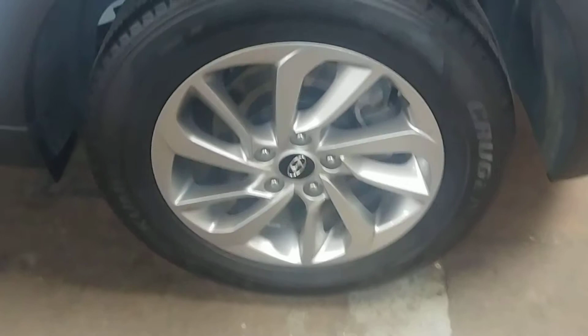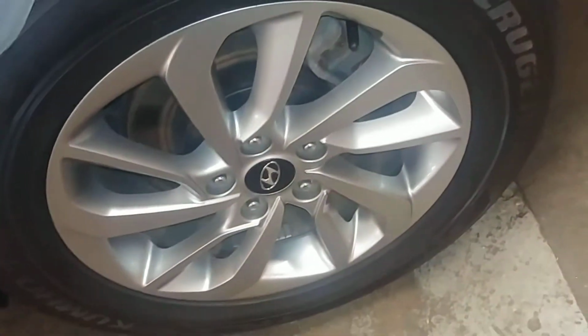This door looks pretty good. This rear door looks good, and this quarter looks nice. Here's your rear passenger rim, very nice. I don't see curbing. Check out your tire tread, just over 7/32nds. Only 18,000 miles on this vehicle. Nice shot of your roof, and that looks like no holes, no dings, dents, or anything up there.